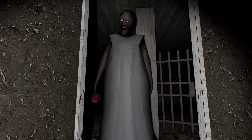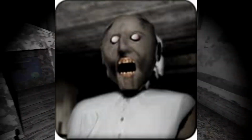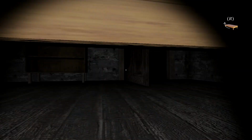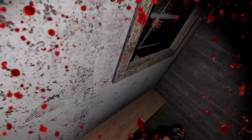Oh yeah, speaking of her, she works. She definitely doesn't have the most intimidating appearance ever. I mean, it was a mobile game, but she does have a good presence, which is important. You rarely feel safe when she's walking around. She can take you down in an instant, so you always gotta be on the lookout.